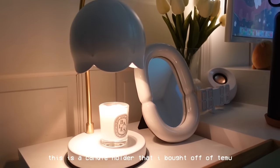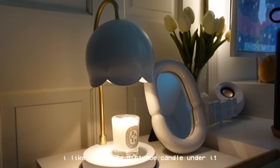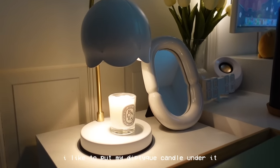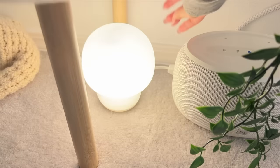This is a candle holder that I bought off of Temu. It was around $40, and I like to put my diptyque candle under it. This is my small IKEA lamp. I just turn it on like this.